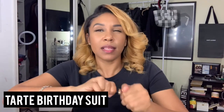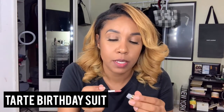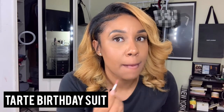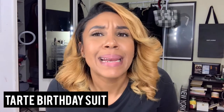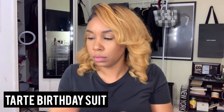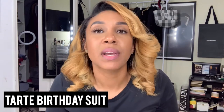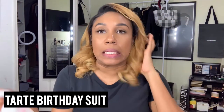Oh, this is cute. This is Tarteist Lip Paint by Tarte in the color Birthday Suit. I think this was like a Sephora birthday color. Never been worn, so let's try this one. Oh, this is pigmented. I literally gotta dab it to calm it down. Ooh. I don't know. One thing is it makes my lips look ashy. I think it's better for someone with a little bit less melanin than I have.